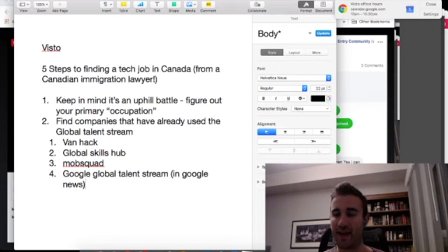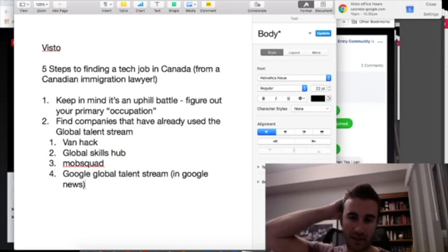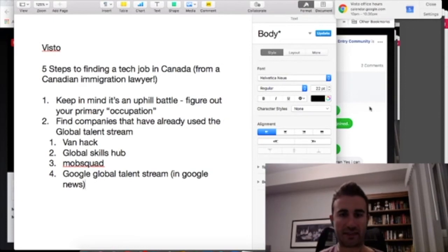And then the other thing you want to do, go on Google, type in global talent stream, check the news section, and find all the articles that have done reviews or news talks about the global talent stream. They often quote CTOs or heads of HR from certain companies who have used it. So that's another bit of a cheat right there. Okay, so that's step number 2.